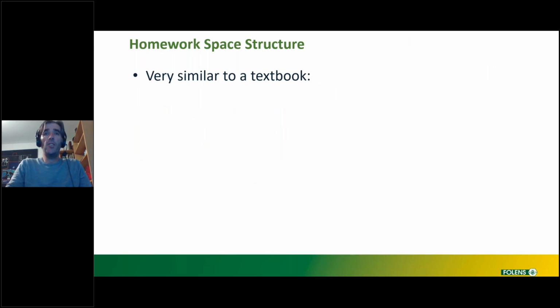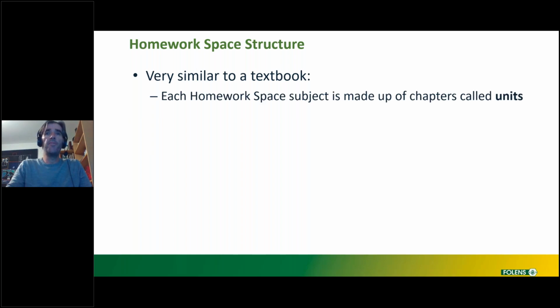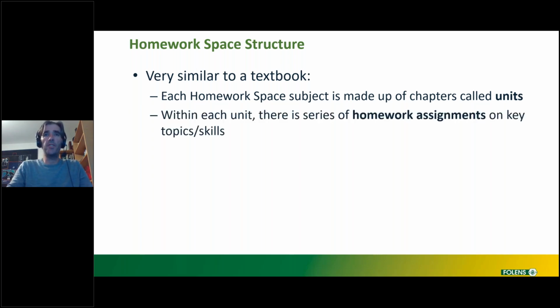Now, just to have a quick look at the structure of Homework Space in general. What we tried to do is build it similar to a textbook. And by that I mean, each Homework Space subject has a series of units which reflect the chapters that you would see in a textbook. And within each unit, there is a series of homework assignments on key topics or skills.